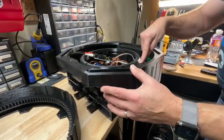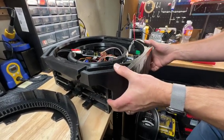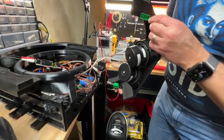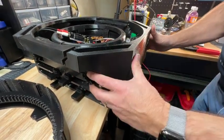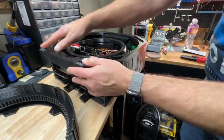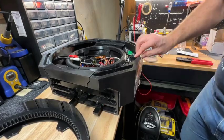Okay, so the way this works is it slides back and then up. And you can see these little locks on these nubs is what's holding it in position. So you set it on the nubs, push forward, and then it's going to be held into that panel with magnets. Right now it's just a friction, and it seems pretty good.